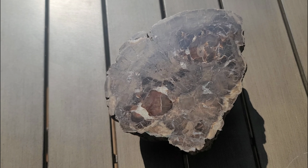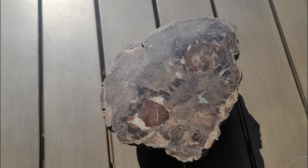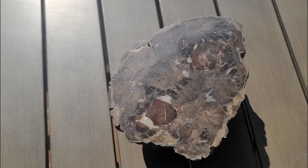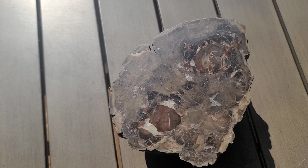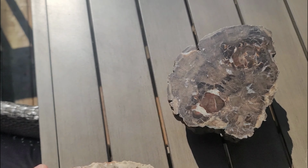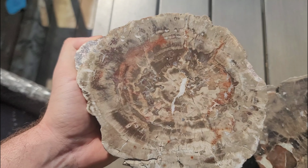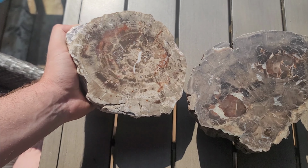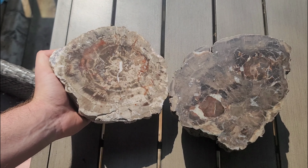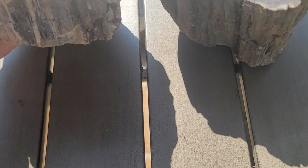Again, this piece was found in southern Utah from the viewer that sent it to me. He found it back in the 80s, right along the border of Arizona and Utah, so in that Lake Powell region. And this piece here is from northern Arizona, northeastern Arizona, I believe. And you can see it's kind of similar. A lot of similar colors and tones. The bark looks very similar.